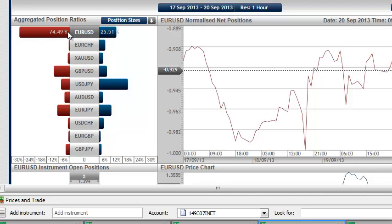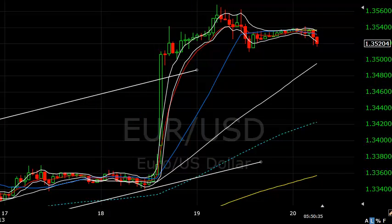So there's a lot of people taking a lot of heat there on the euro dollar, and it's a similar sort of thing with the pound. It's eased off a little bit, 66% still short now, and same with the euro yen. Oh no, that's fairly even. So it's the euro dollar that's the biggest one, and if you look at the dollar yen, actually we've got a lot of people who are long. That's where it gets a bit more confusing, because we can see that usually the retail traders are on the wrong side of the market.